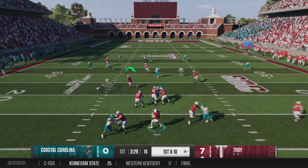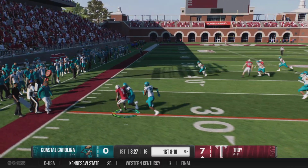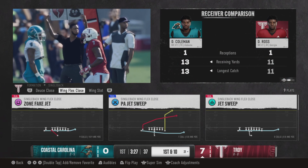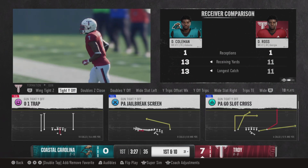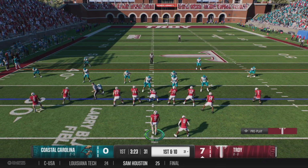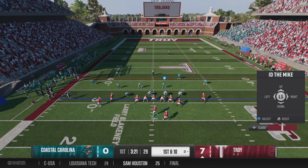Trying to find his man on first down. The short hands, it's Ross. He's run out of bounds, but not before turning in a big pickup and moving the sticks for a first down. Good job by the receiver there not to run into coverage, but to find a spot that the quarterback can throw him the ball.